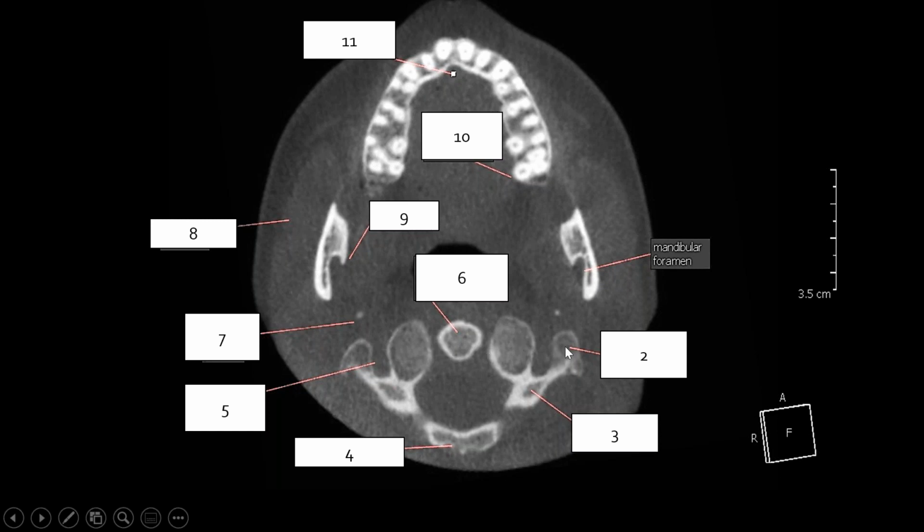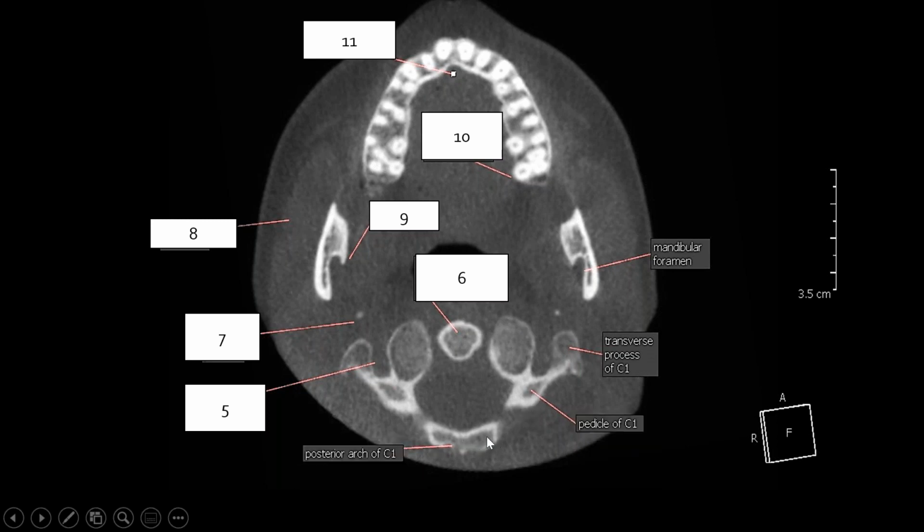Number 2, we're out here in the spinal area again, and this whole area that I'm outlining is actually a portion of C1, the atlas, and it is a big vertebral body. We're seeing it inferior to the second vertebral body, which we'll see in a second, but it actually has a completed kind of arch on the anterior part if we were to go a little higher up. Number 2 is the transverse process. Number 3 is the pedicle again, and this is of C1. 4 is the posterior arch of C1.